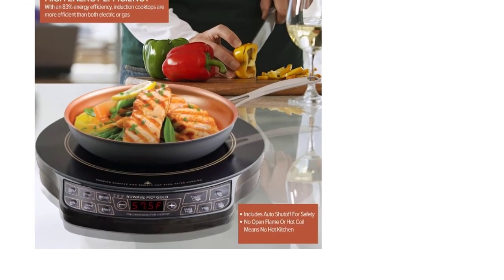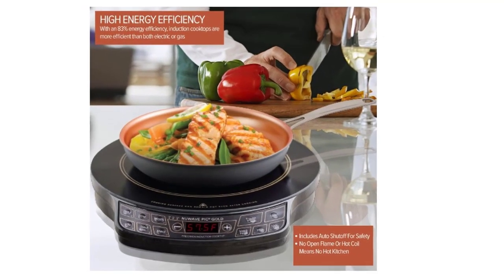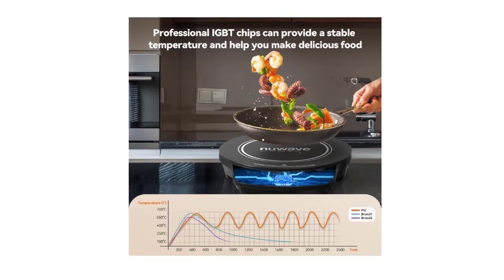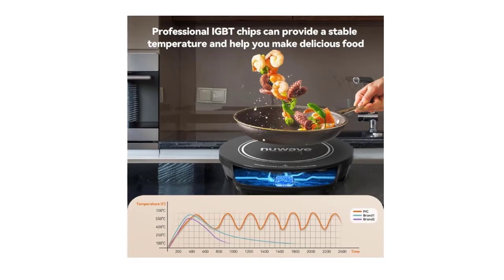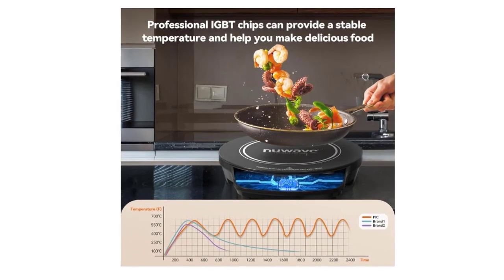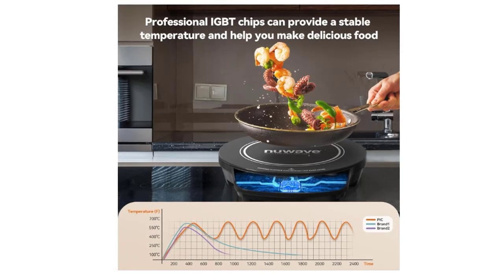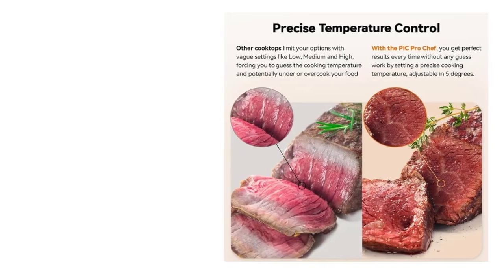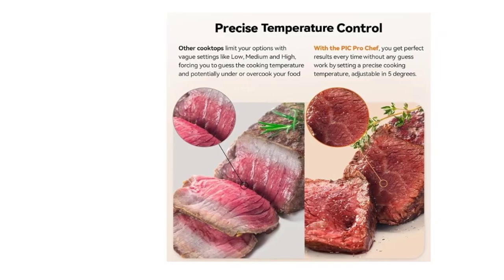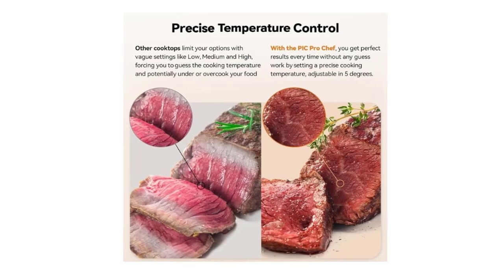The large display and responsive buttons make it user-friendly, and the delay start feature adds convenience for busy households. This model is also known for its even heating and quick responsiveness when adjusting temperatures. The Gold PIC is compact and easy to store, yet powerful enough to serve as a primary cooking surface in small kitchens or RVs. Safety features like automatic shutoff and induction-ready pan detection enhance peace of mind. For versatility combined with excellent control, the New Wave Gold stands out as a feature-rich and reliable choice.